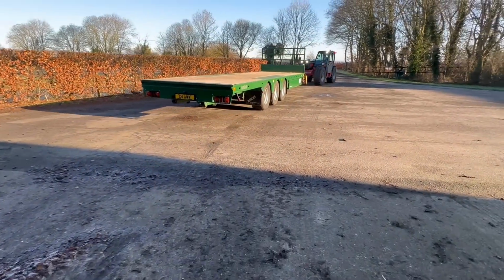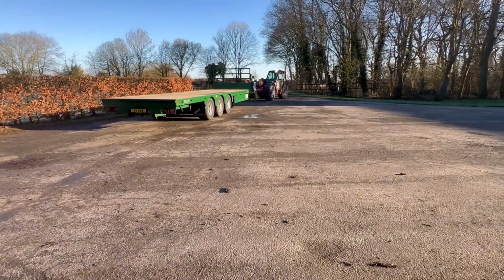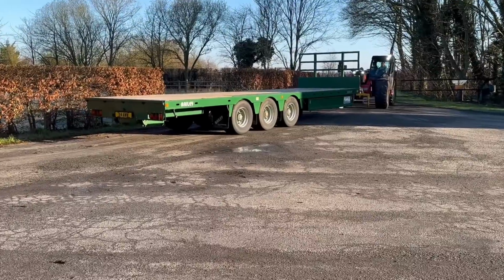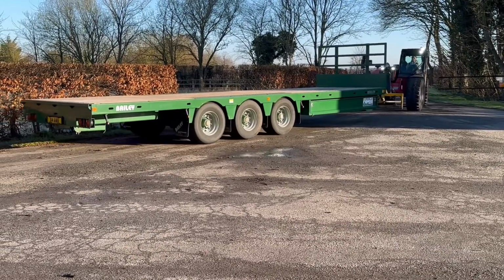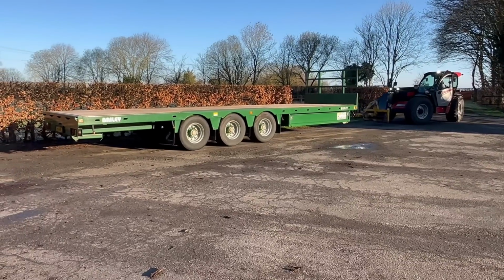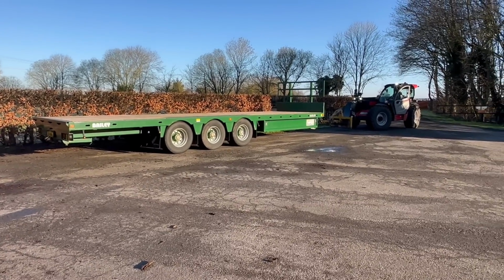It has got ramps up the back, but they're really awkward and heavy to put on and to use it as a low loader sometimes. So we're just wondering about swapping it for a proper low loader trailer, a bit smaller one. We don't need a flat trailer like this anymore. It is handy for seed, but we don't need one quite to this sort of spec and dimensions.